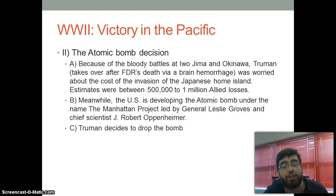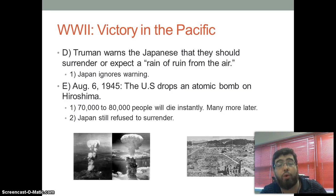So Truman, after some thinking about the bomb, says, "You know what? Deploying this bomb may make the war faster, and will also help us not lose so many men." Truman warns the Japanese prior to this, because he doesn't want to give them no warning, that they should surrender or expect a rain of ruin from the air, as he states. Japan just ignores the warning because they're kind of used to it.